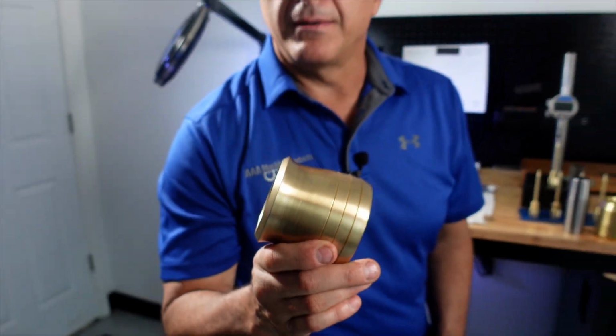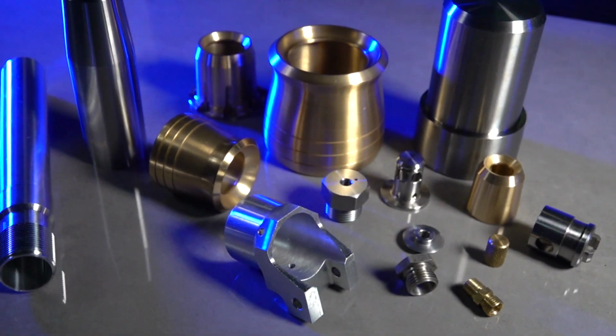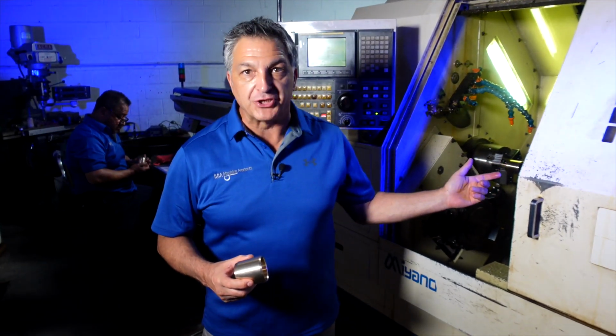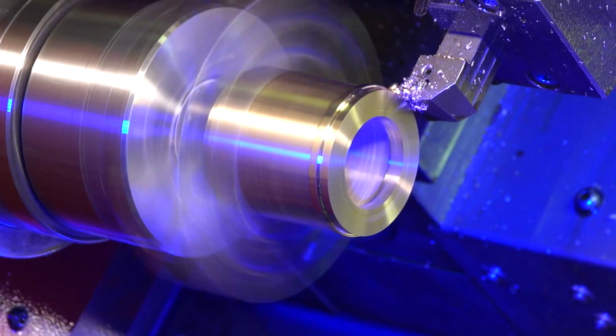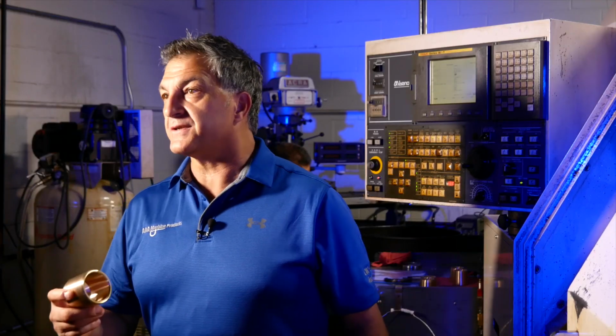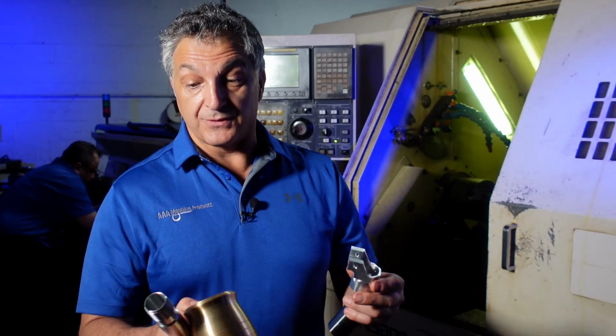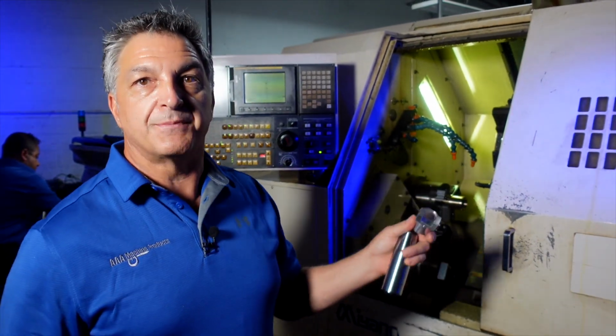Let's say you got a big part that's not meant for a Swiss machine. This is one of our CNC fixed headstock machines. This machine has 2-inch bar through capacity and up to 6-inch diameter chucking capacity. It can also do complex parts. This aerospace part has 12 operations done right off of this machine.